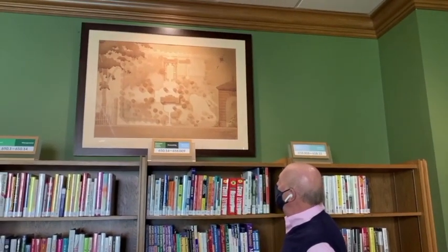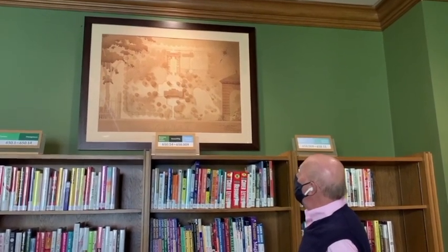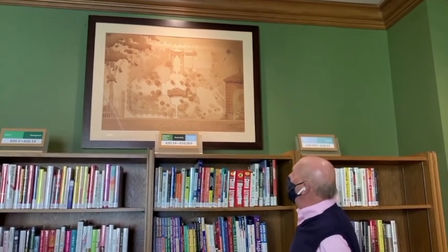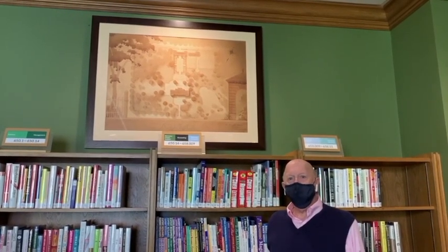This is the McGann estate again. We've seen another picture of that over on the other wall. This shows a rendering. It shows a plan, but a rendering of the pavilion at the end of what were 1870 arbors there.